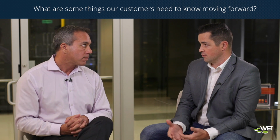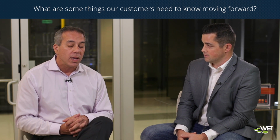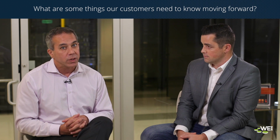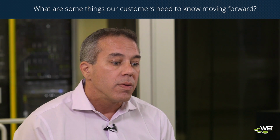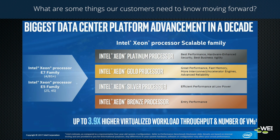Intel has really stepped it up. What are some of the things that customers need to know moving forward? Well, there's a few things. One, the naming nomenclature and model numbers have changed on this family of processors. The processor family now is in different levels, such as bronze, silver, gold, and platinum, and each of those levels offer different performance characteristics per CPU.